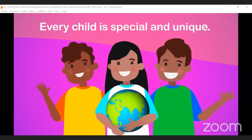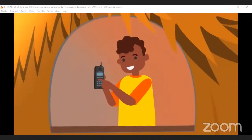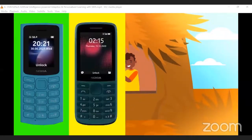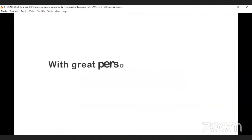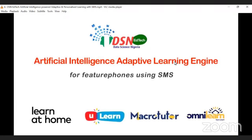Every child is special and unique, so also must their learning process be distinctly personalized with or without the internet, based on the common devices that many students in rural and suburban communities have. With great personalization comes better learning outcomes. Data Science Nigeria EdTech AI Adaptive Learning Engine for feature phones using SMS.